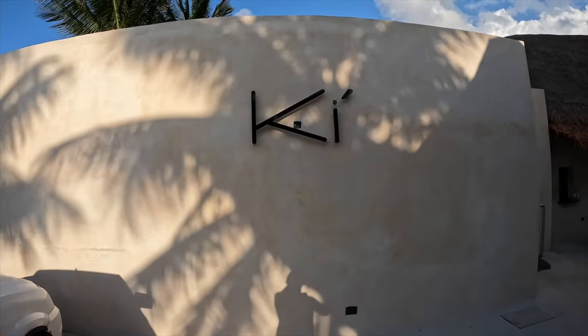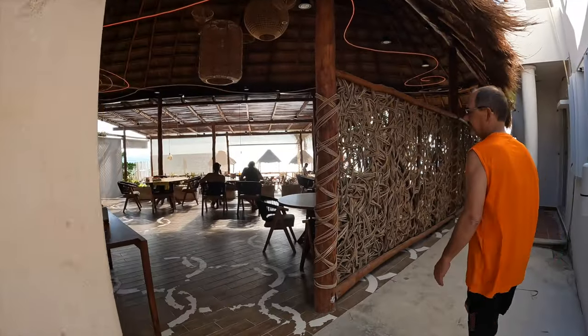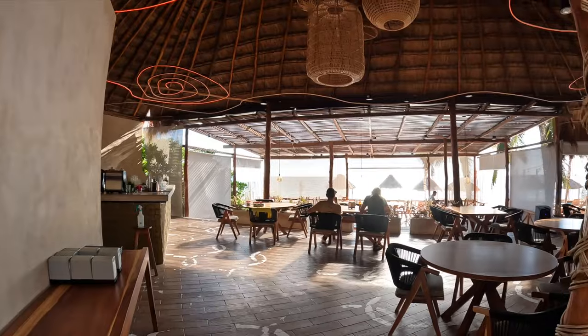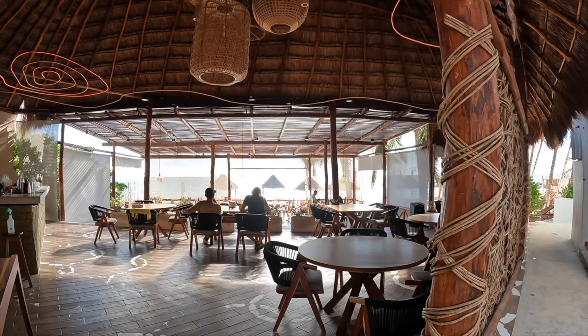Hi guys, so after a quick review of the room, we do notice that there is not a safe for your valuables. So just be aware of that. Here's the restaurant and bar, and the hours are 7 in the morning till 10 at night.